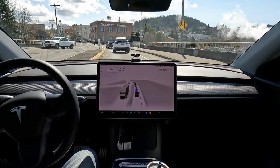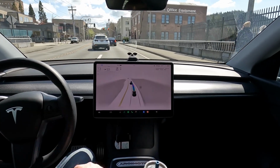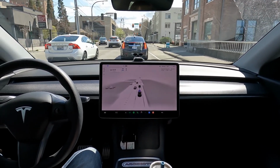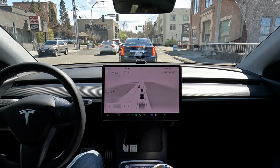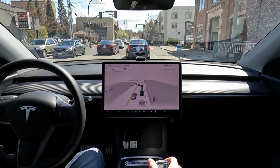Alright. So we are rolling through here. It feels very cautious. It seems very, very timid right now. Pinching the brakes more than it needs to. So I get what Chris, Dirty Tesla, was saying. He had a downtown drive that failed on him hard. And here I am doing a downtown drive, and it's failed on me hard already. So if you haven't checked out his videos, I'm sure you all have, go over and check out Dirty Tesla. Chris is a great tester, much more scientific than I am. I'm just kind of taking you for a ride.